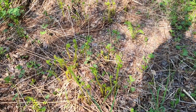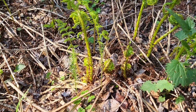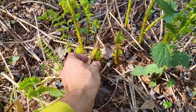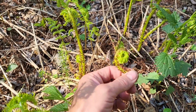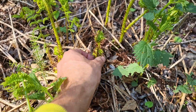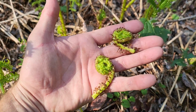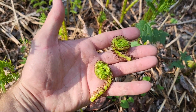Here you've got some fiddleheads worth picking. Ostrich fern, okay, and you snap these little guys off, you clean them up, and you cook them well. Those are fiddleheads. Fiddle farts, Blaine likes to call them. Don't you, Blaine?